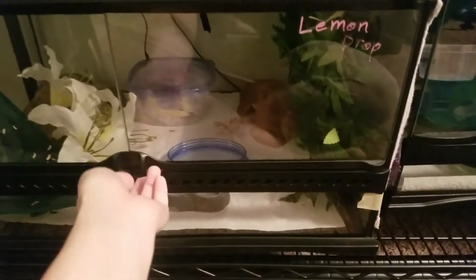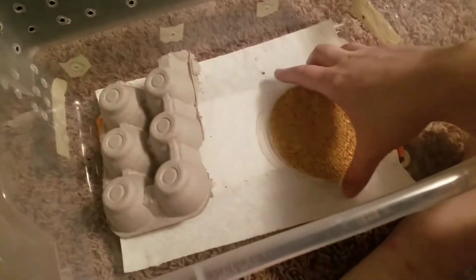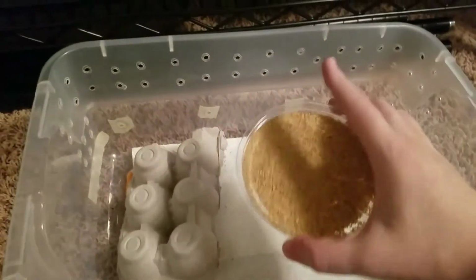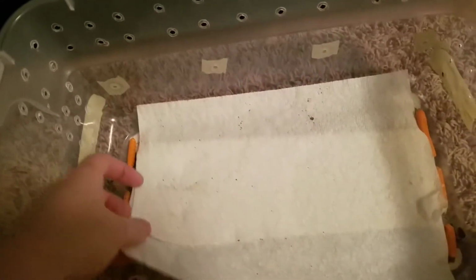Okay, so I had to shoo Luna out of the bedroom before I get this stuff opened up, because she always likes to try to mess with the dubia roaches. Right now I've just got the Fluker's, I believe is the brand, of the cricket chow, or whatever that stuff's called. It's got calcium and stuff in it. And then I just have fresh carrots in here.